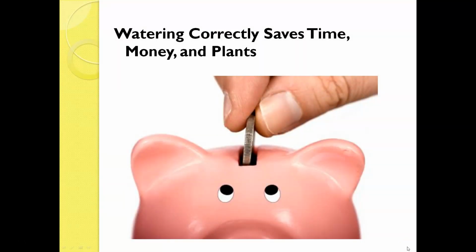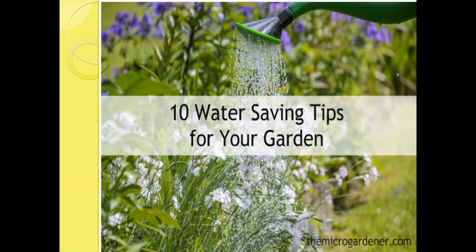Watering. This is a tough one, and there are lots of different ways to water. I'm just going to try to give you some ideas of how to water efficiently, save your money, protect your plants, and of course be respectful of your time. So here are a couple of water saving tips for your garden. We'll try to run through them as quickly as possible.